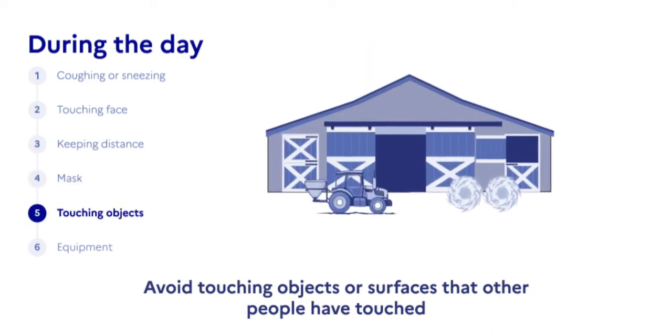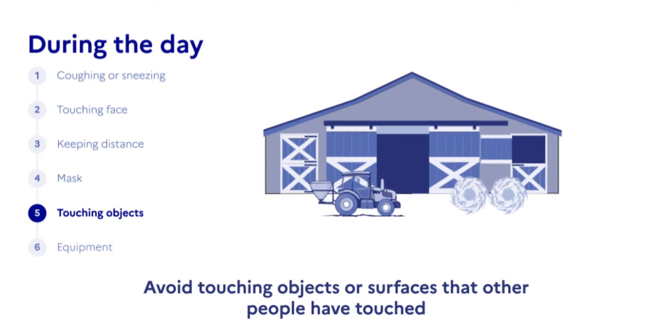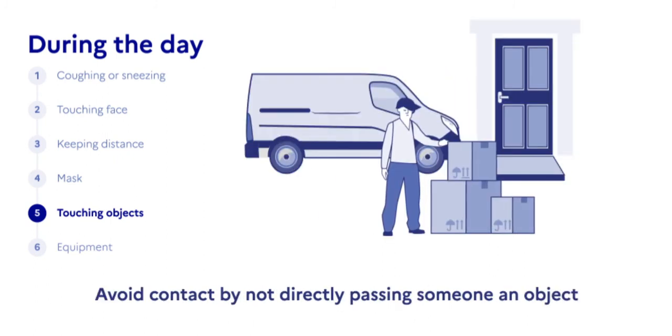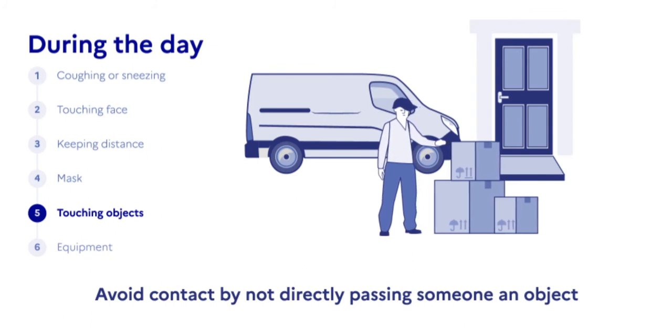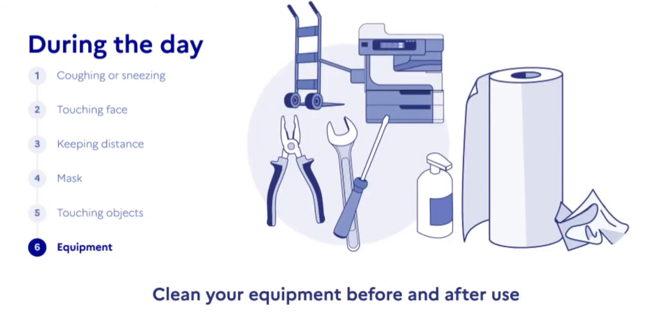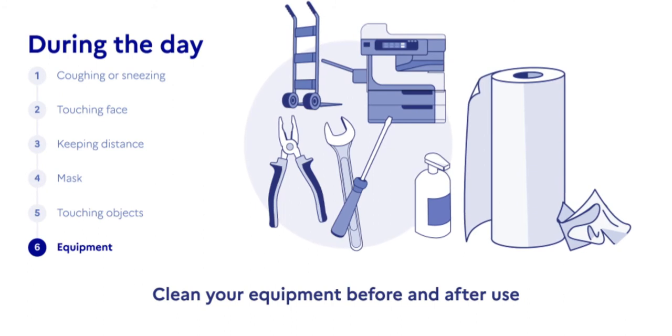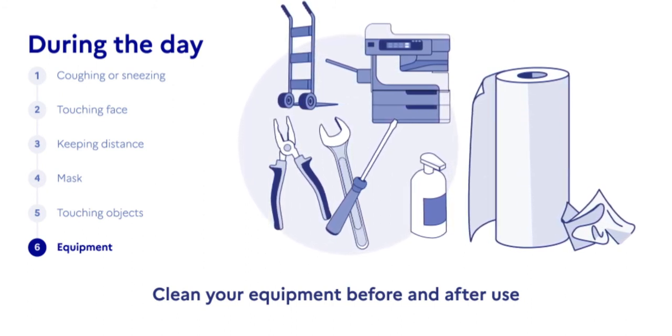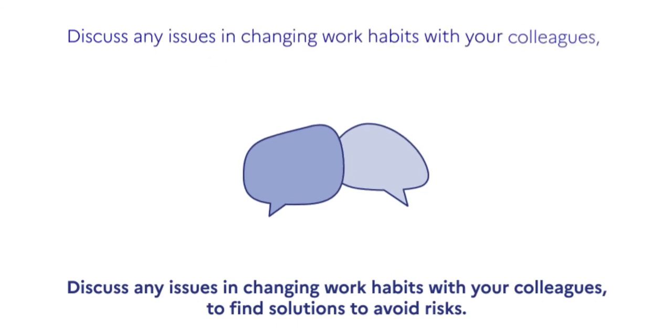Avoid touching objects or surfaces that other people have touched. Don't lend people your things. Avoid contact by not directly passing someone an object. Clean your equipment before and after use. Discuss any issues in changing work habits with your colleagues to find solutions to avoid risks.